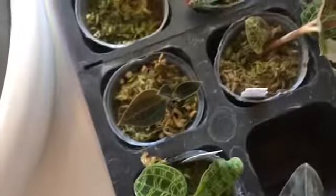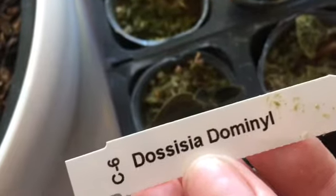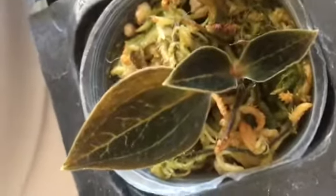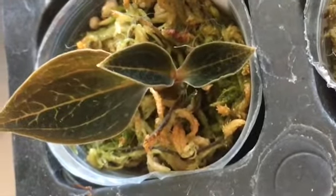Next is this little one. Whoops, here, tag's trying to run away. Dossisia Dominyl? Really not sure of that pronunciation. Let's focus in a little bit more. More lightly designed. I really like the leaf margins. They're lighter colored.